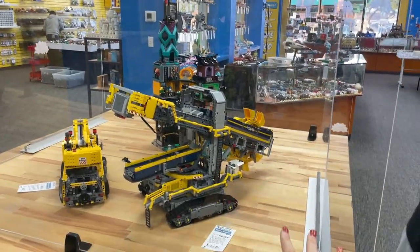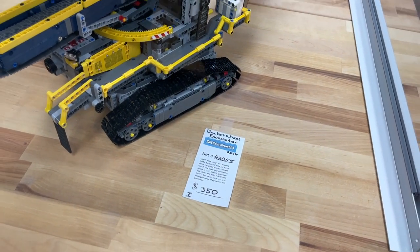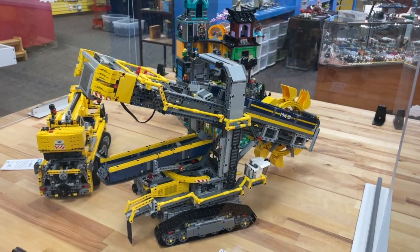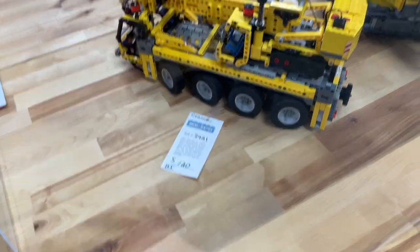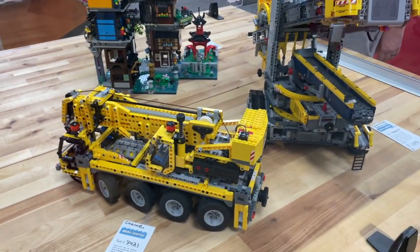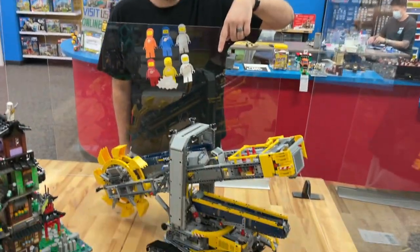And then in this middle area here, they have three giant sets on display right now. So this here is the bucket wheel excavator for $350. This looks terrifying to build, honestly, but it looks kind of cool. They also have a crane for $120. There's just so much Technic going around. It kind of makes me nervous. Wouldn't it be terrifying if this was actually a Decepticon?